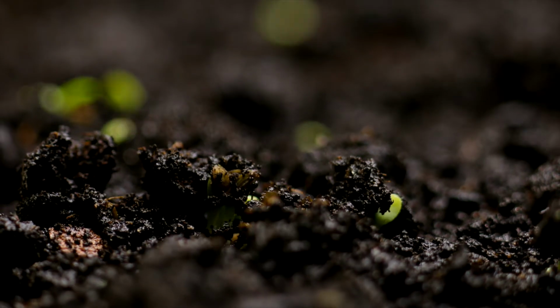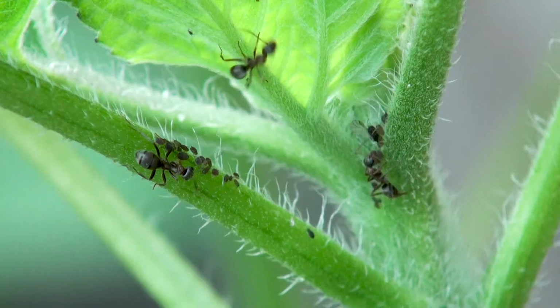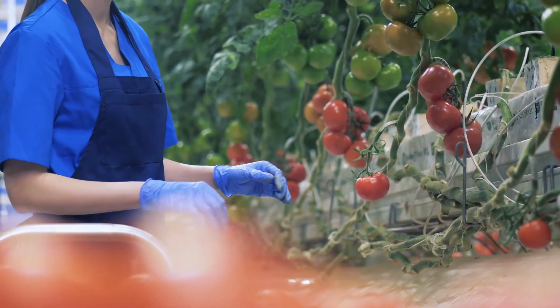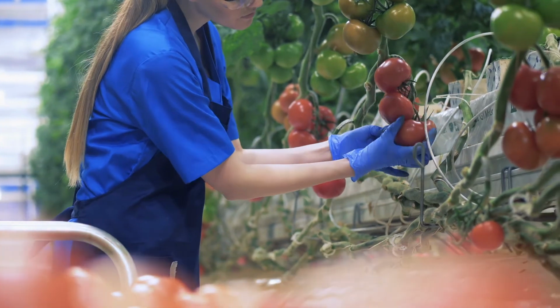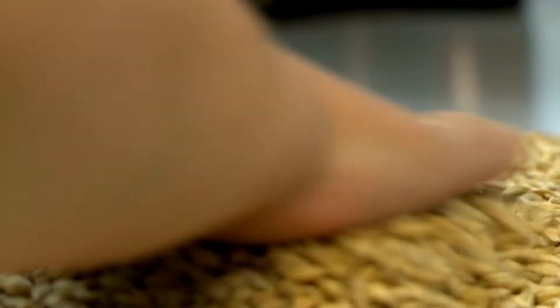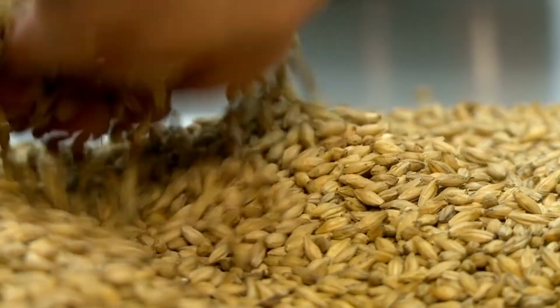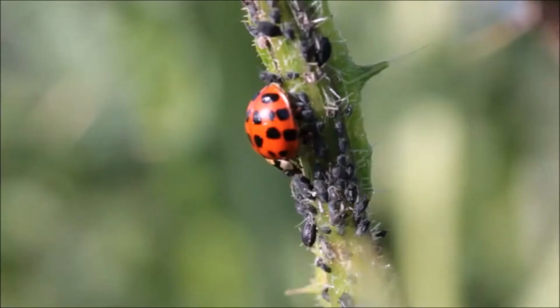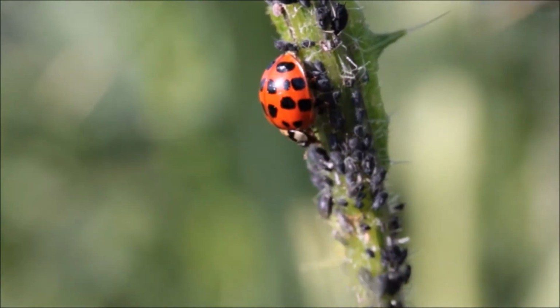Seed is the beginning of all food, feed, and fiber. Protecting plants from disease and pests is essential in ensuring the harvests of tomorrow. As seed moves around the world, the private seed sector is one of the actors in the effort to minimize the spread of plant pests and diseases.